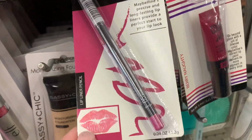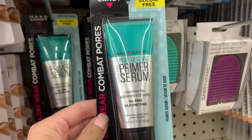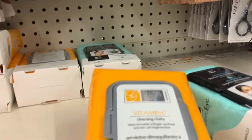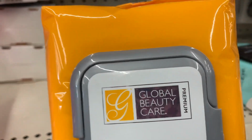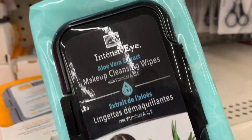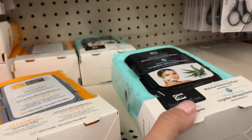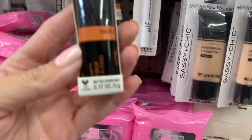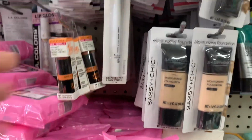Let's see. Sorry, I'm going quick here. And they also have lip liners. That one was like a hot pink color. And is this, I think this is new. I grabbed that and I'm gonna try it out and I'll let you guys know what I think. And they have these giant packs of face wipes by Global Beauty Care. That one had vitamin C, and then this one with aloe vera extract, cleansing makeup wipes. I have tried this lip balm and I really like it as well. It does leave a tint of color on your lips.